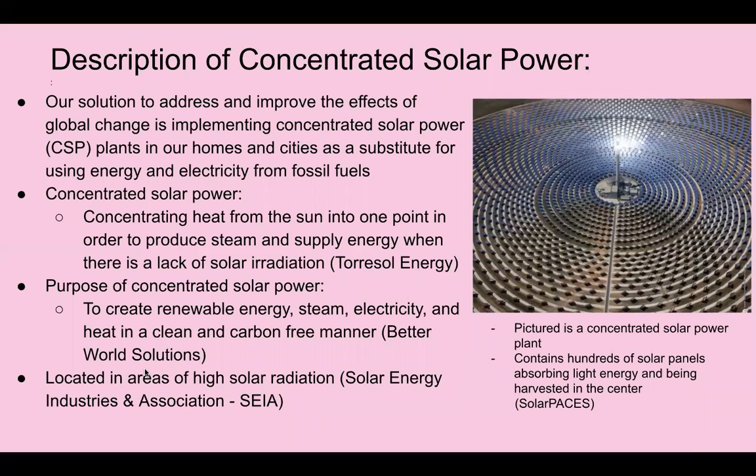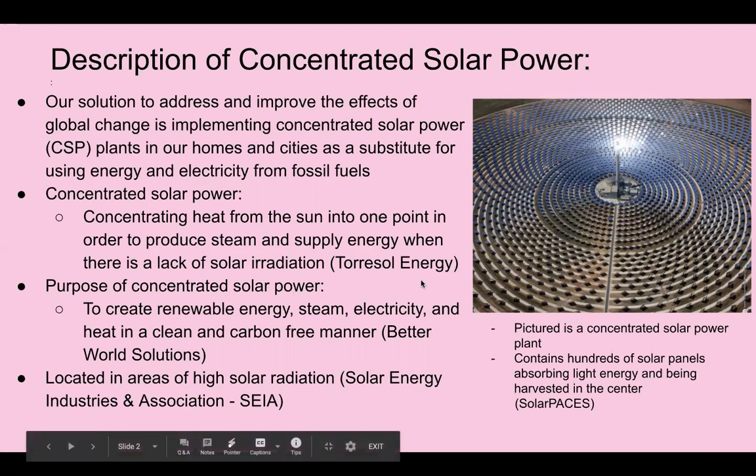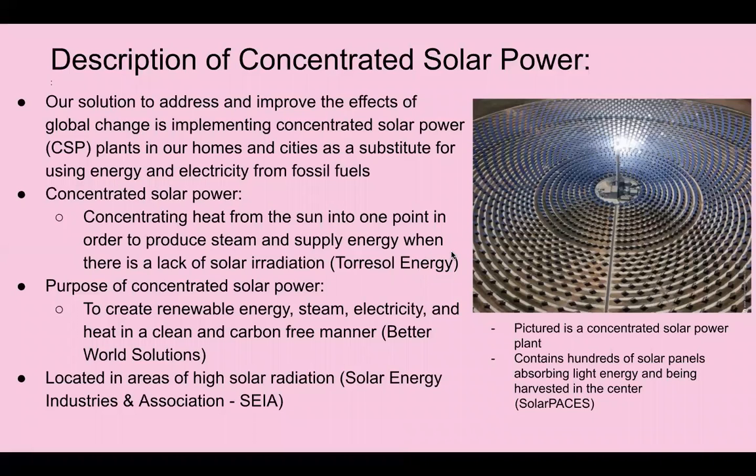So, what concentrated solar power is, it's concentrating heat from the sun into one point, which produces steam and then supplies energy, and that can be stored to be used whenever there's a lack of solar radiation. So we think that we should use concentrated solar power in our homes and in cities as a substitute for energy. It is carbon-free, and it creates renewable energy, steam, and electricity.